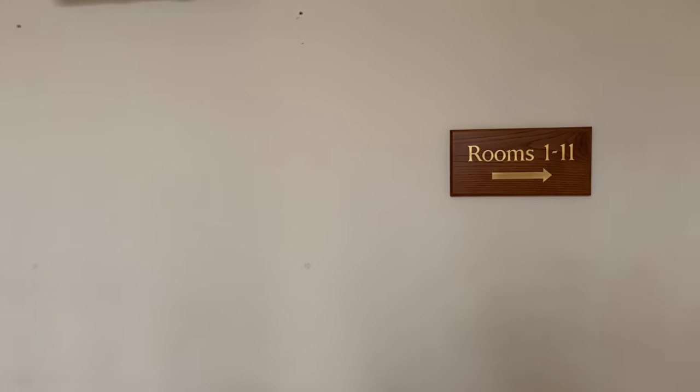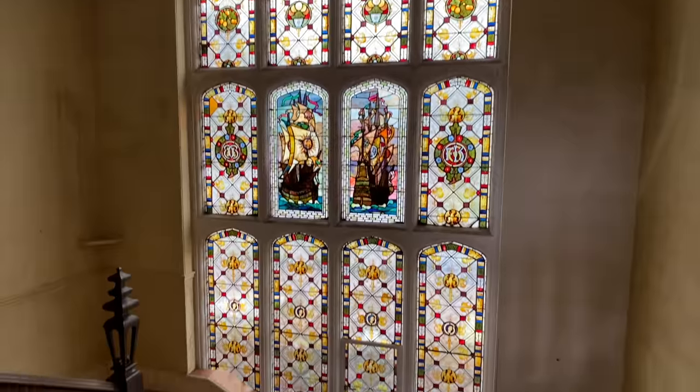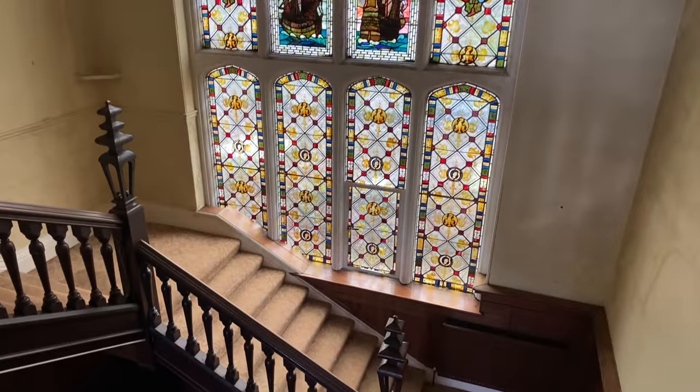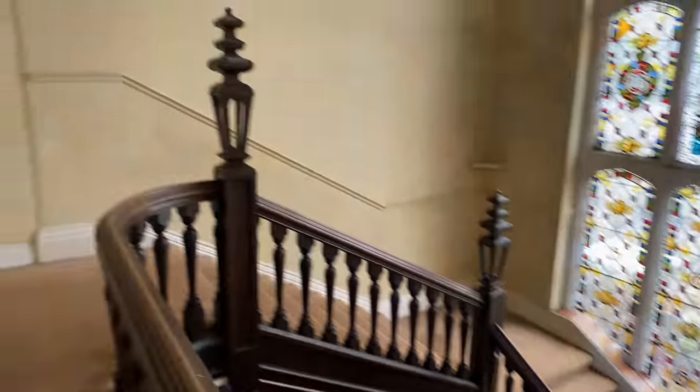Okay guys, so we're up on the first floor now. We can either go right to rooms 1 and 11 or we can go to rooms 14 and 33. But before we go anywhere, I just need to look at this window from here. Look at that. That is absolutely stunning. The staircase is just, oh. It looks as if we might have had a chandelier here at some point, but sadly that's no longer here. Should we have a quick look in this room while we're standing next to it?